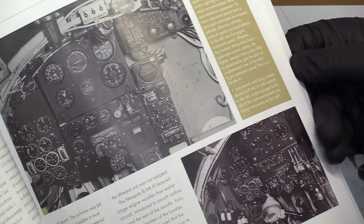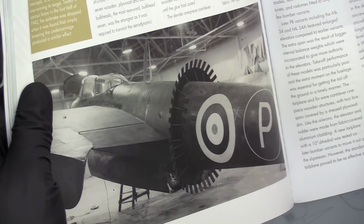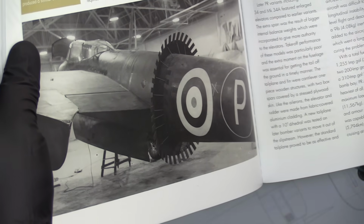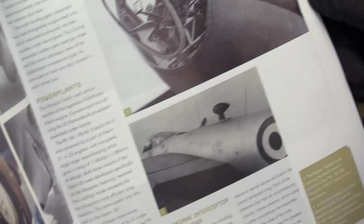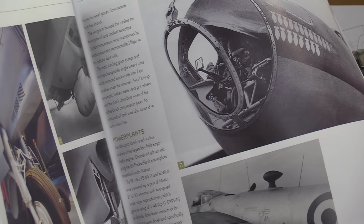the frill air brake. There we go. I'm not sure about that one. I've seen it before though, tested in 1942. It was dropped when it found that simply lowering the undercarriage produced a better effect. Okay. Yeah, it just hasn't got enough air braking, has it? But they're quite tricky to land, the Mosquito. I think it's a very powerful aircraft, a lot of torque in those engines.